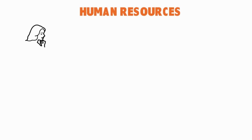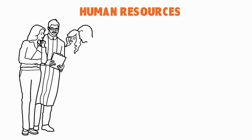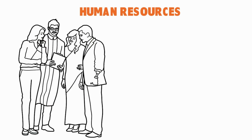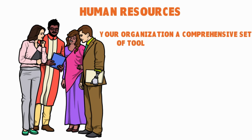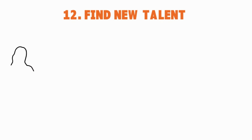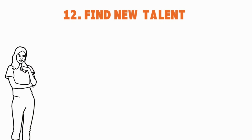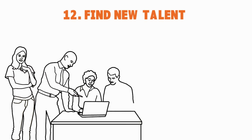Now, your organization will have, through a Cloud ERP software platform, a comprehensive set of tools to find new talent and empower employees, which is very important. Now, first, you need to find new talents, right? Now, for your company to grow, you got to hire new people, right? So the software gives you the tools to find the right people for the right jobs.